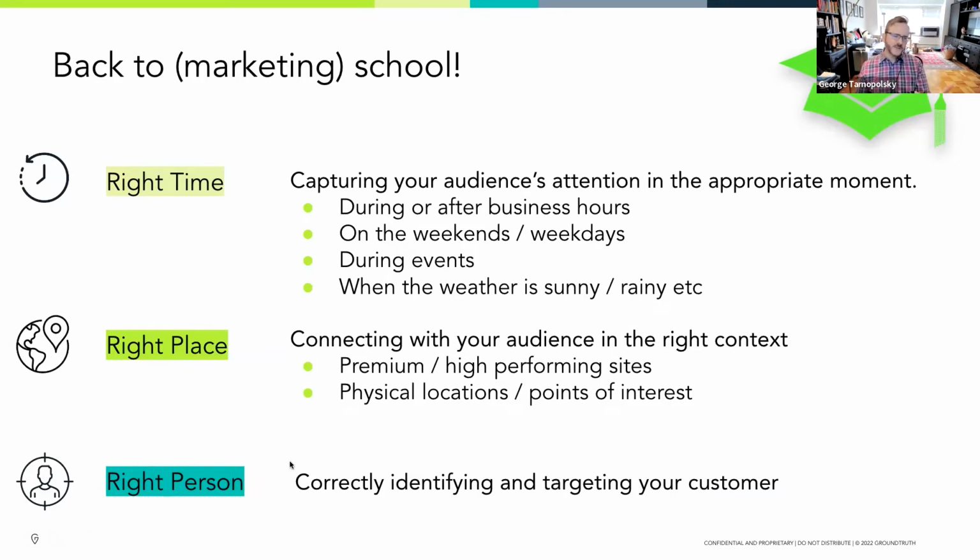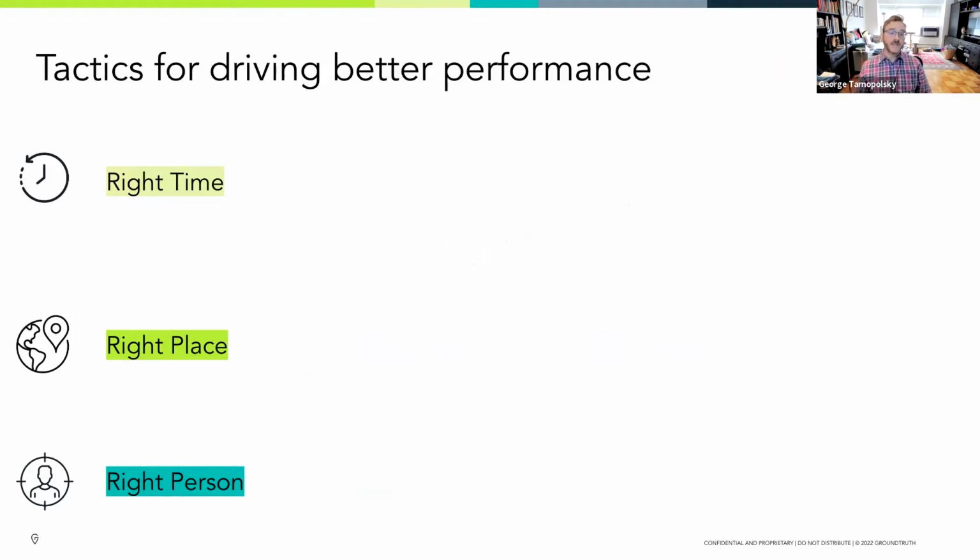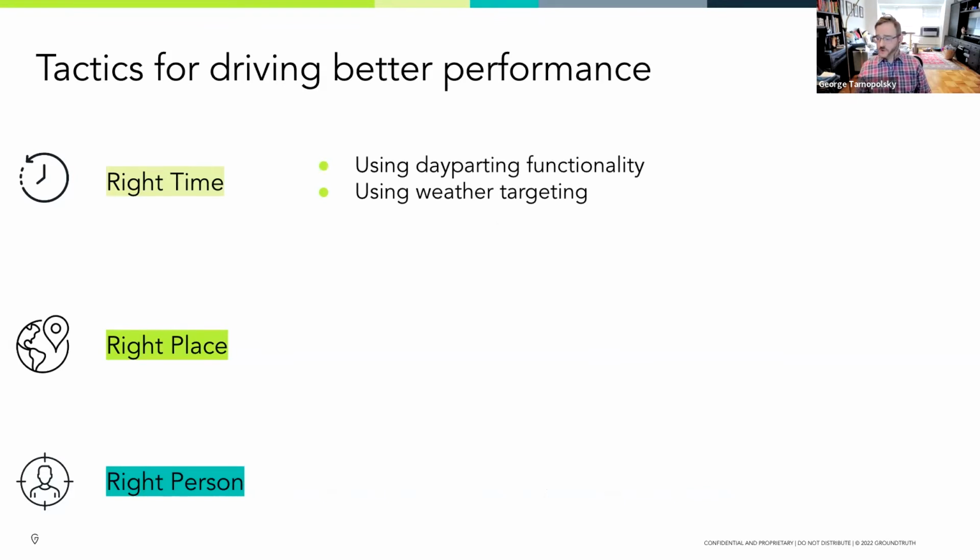And now let's take these strategies and flip them more to the tactical approach. What do you do in the DSPs to actually hammer these strategies home? And again, let's look at tactics now. So first, with the right time, you can certainly use day parting functionality. This exists in every DSP. And you can also use weather targeting from a partner like GroundTruth.